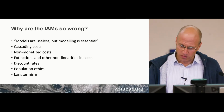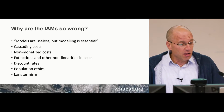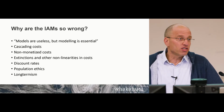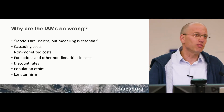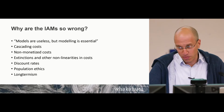There are potentially many answers, and probably all of them are true to some extent. First of all, the models, as all models, are useless. I'm sort of misquoting a quote about planning, right? People say that plans are useless, but planning is everything.